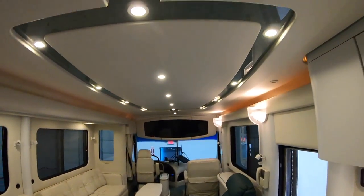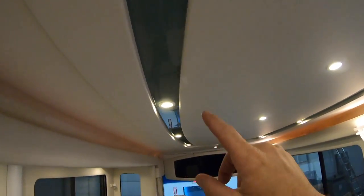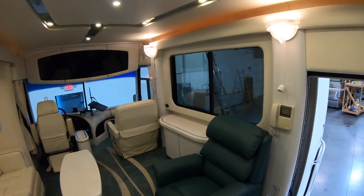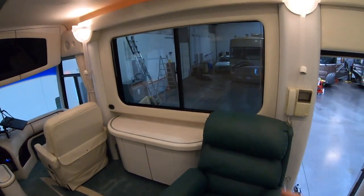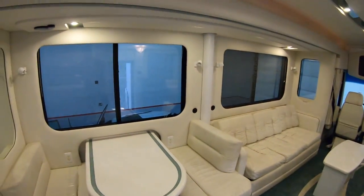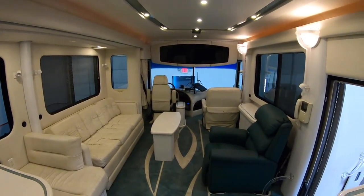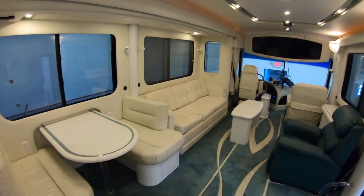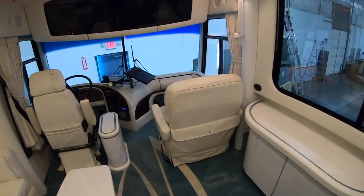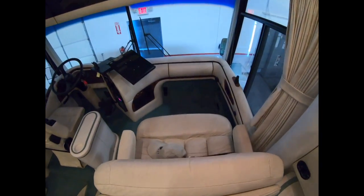The first thing I want to point out, I really like the light ceiling with the cool pattern with the lights, and it's not a mirror, it's almost like a light green granite, but real classy, not too much. Nice recliner over here to the right, and look how large the Newell windows are. They really have some of the biggest windows on the market. And this is a double slide coach, so still a lot of room. Nice simple floor plan. You have a booth over here to the left with a nice couch and a recliner here. One of the things I'm noticing is, look at how wide this passenger chair is. Literally that's almost made for two people.